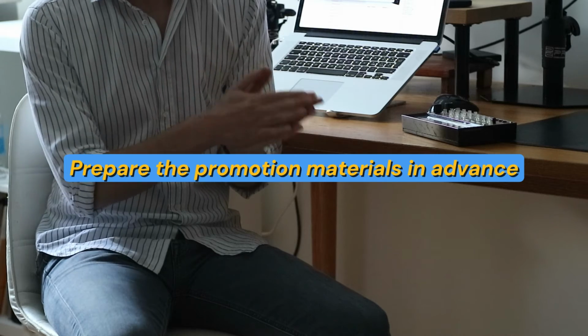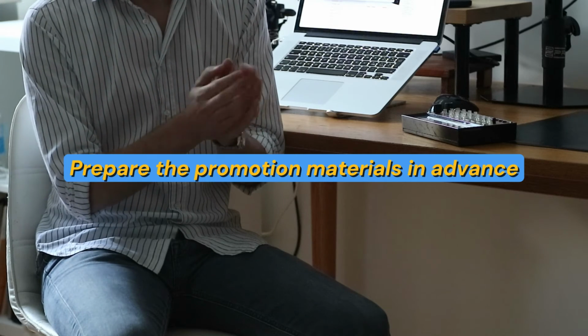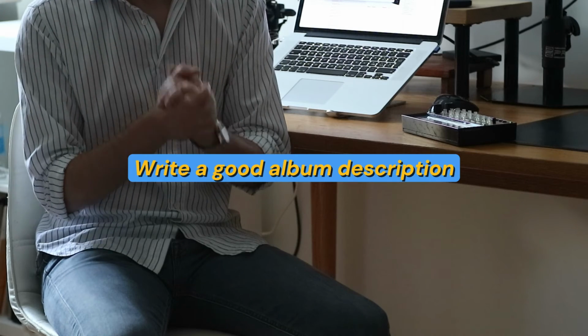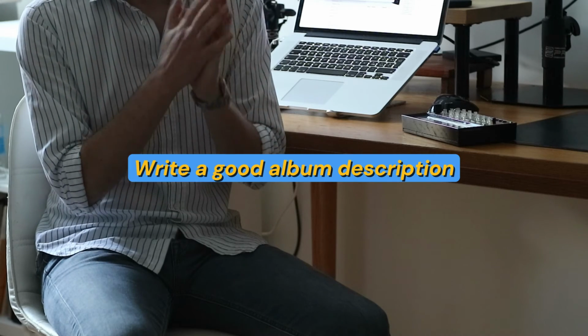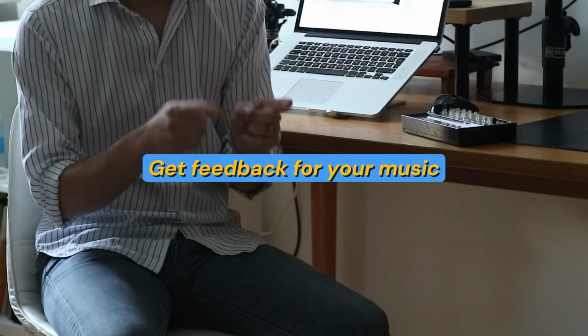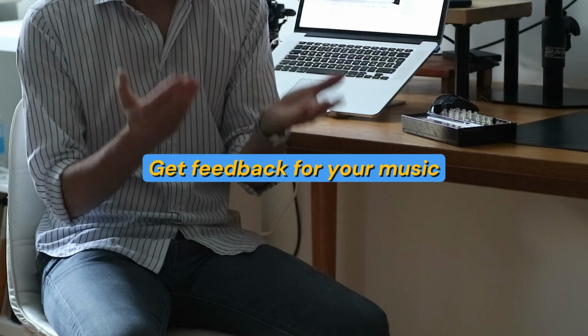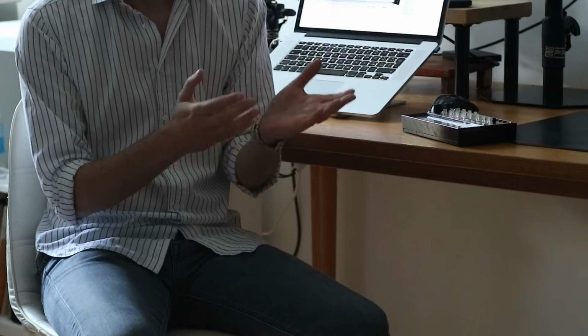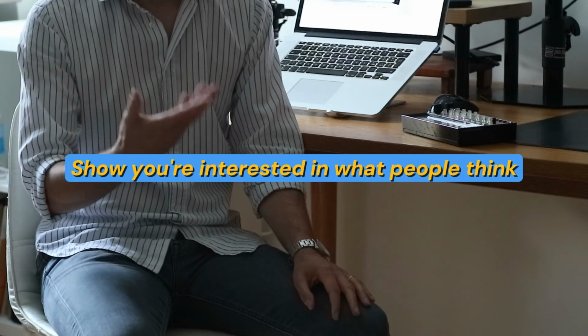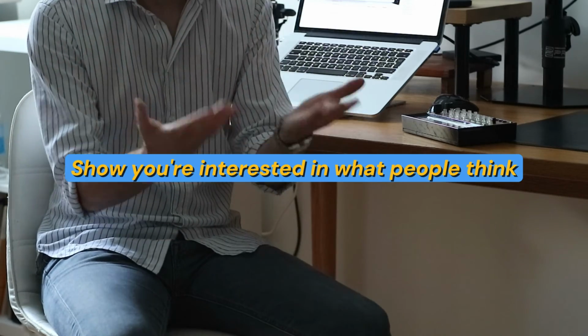Prepare a folder with all materials for promotions, such as pictures, bio, and album description. A catchy and interesting description can make a difference. Submit your work for review to blogs, magazines, websites, and ask opinions from fellow musicians. Don't impose your work. Show you care about their opinion and let them decide.